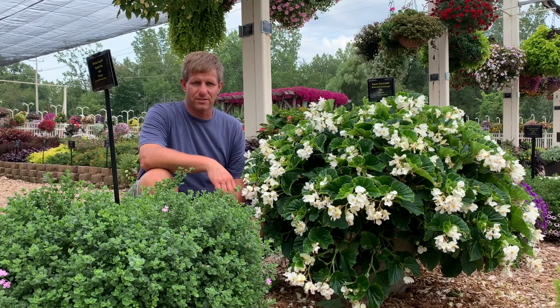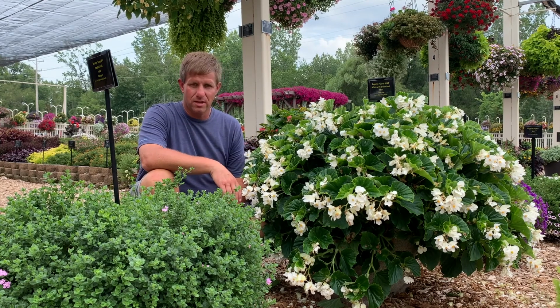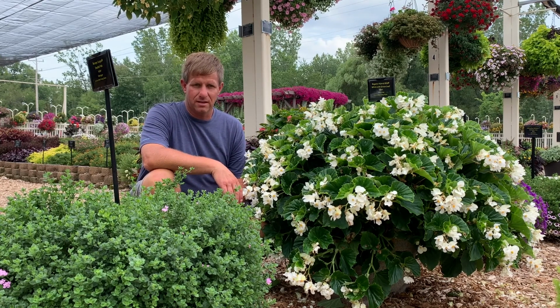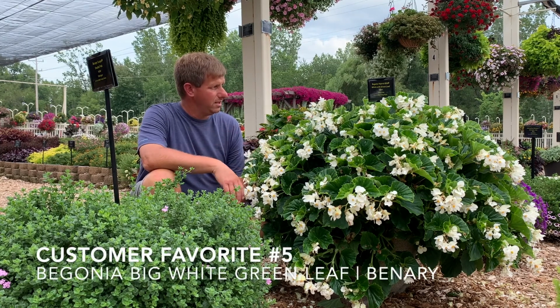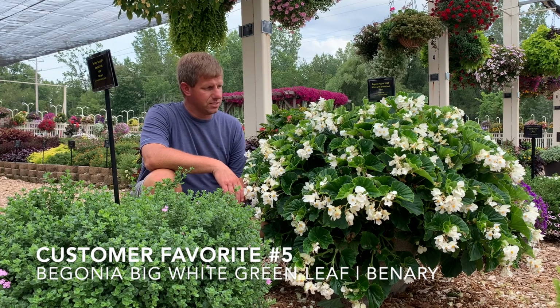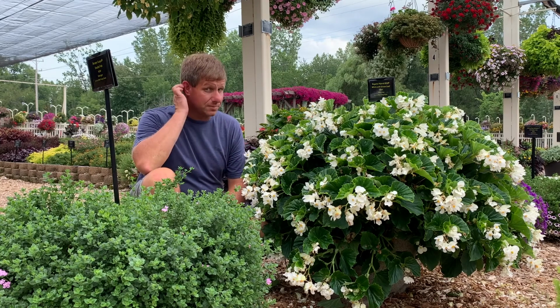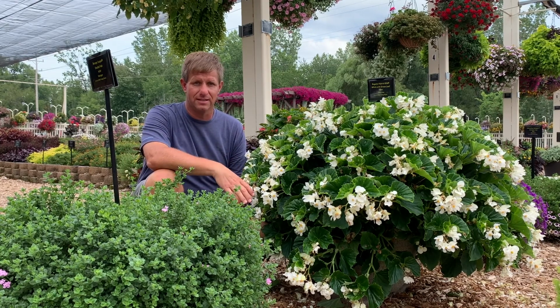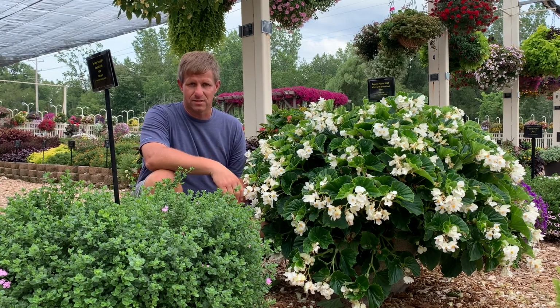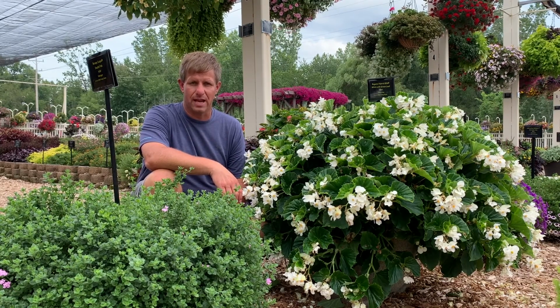Okay, number five in our list is this beautiful specimen here. So I'm kneeling by it, but I feel like I should probably be standing because it's so big. This is Begonia Big series, and it's white green leaf. This variety has just been outstanding. I keep telling people it seems like it's getting as wide as it is tall as it grows. I bet it's almost four feet wide right now.